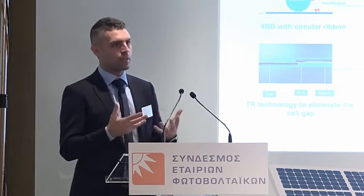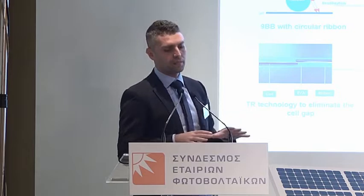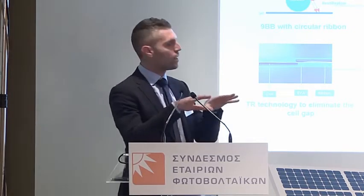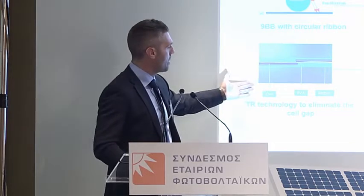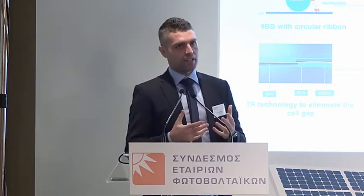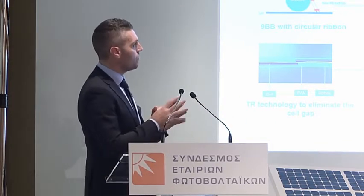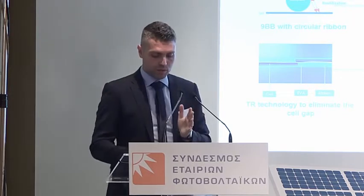And I mean, what's happening in terms of technology? First of all, we completely removed the passive area. There is no more any white area between the cells because, as you can see here, there is an overlap between the cells. And by doing this, we are increasing the efficiency. We reached more than 20%.